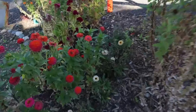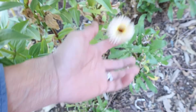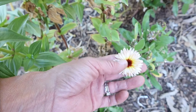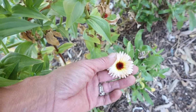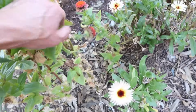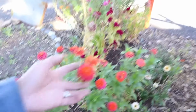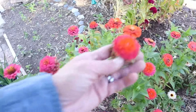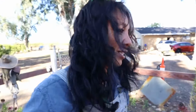But look at these calendulas. Aren't those so pretty? Now, I heard you can make a salve for this, like for burns or other things. I'm not too sure. But I really liked these flowers, and I thought these flowers are so pretty. But I should learn if that has some kind of medicinal purposes. Look at this. I know this one's all dried up at the bottom, but it's so pretty when it's vibrant, when it's first starting out. It's so beautiful. So that is how the little garden's doing.